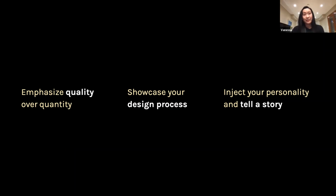So you definitely want to show that you can frame a problem and explore different design solutions within your design process. So it's not always about creating the prettiest wireframes or designs out there. It's also very important to show your process and be intentional and show your iterations throughout your design process.